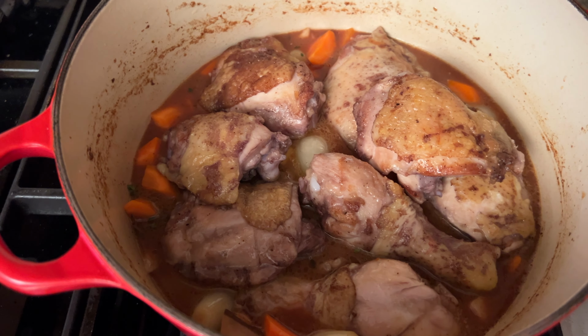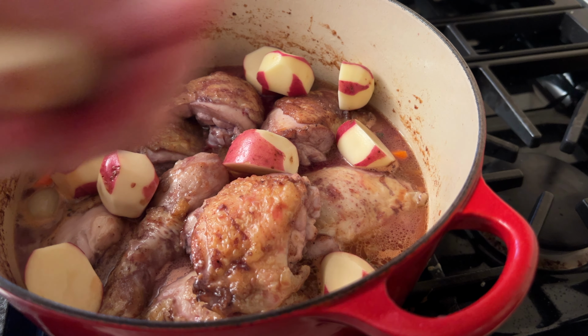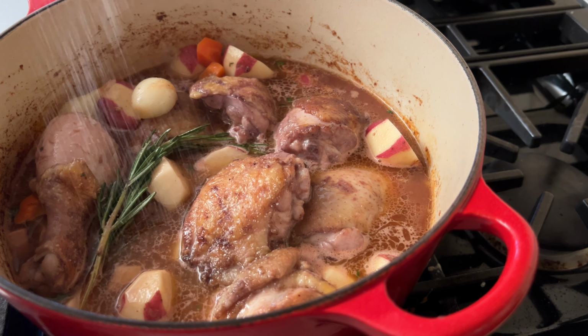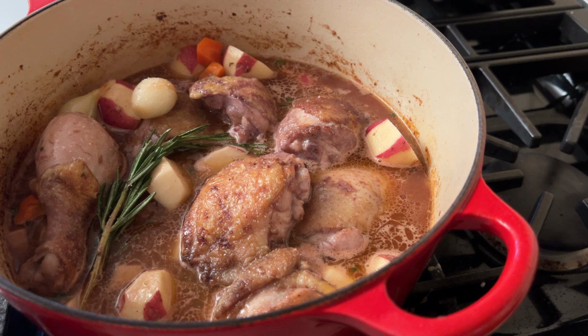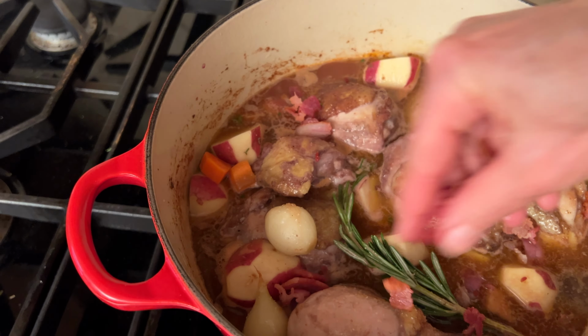And covering with more red wine, more Gamay. Did I mention I'm using a Gamay, which is from Beaujolais? You can also use a Pinot, nothing too heavy. You don't want the wine to be too strong. Potatoes went in, seasoning, some rosemary. And another little tip or trick, if you want your bacon to have texture, don't put it in with the braise. Save it for the end and sprinkle it on top, or half in, a little bit on top, however you like.